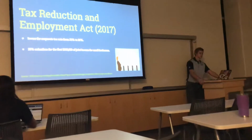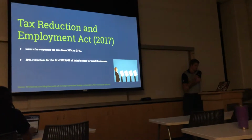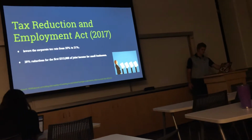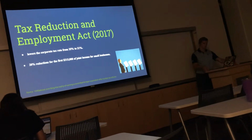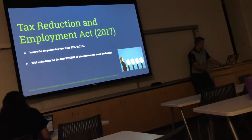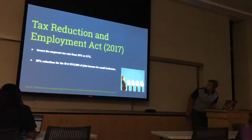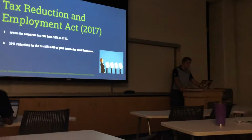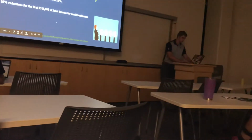This is the Tax Reduction and Employment Act in 2017 under the Trump presidency. It was signed and passed through Congress, and what it does is it basically lowers the corporate tax rate from 35% to 21%, and gives a 20% reduction for the first $315,000 of joint income for small businesses. This allows businesses and individuals to have better income and be able to hire more workers. My sources here were taken from 1040 Abroad.